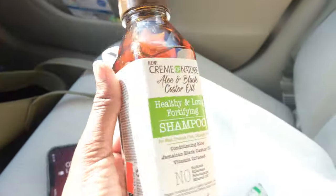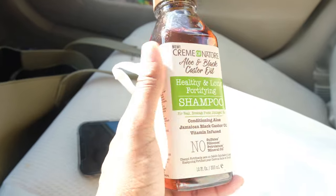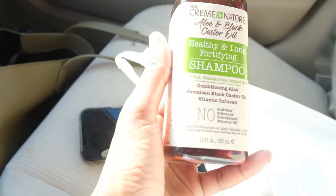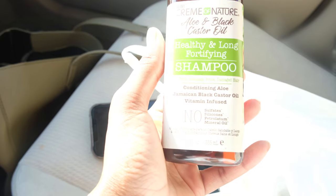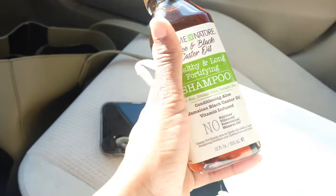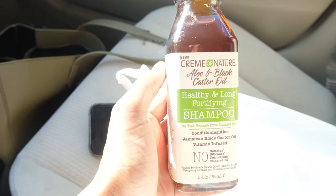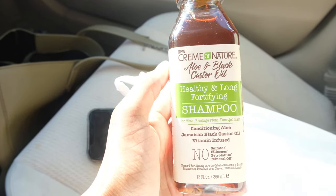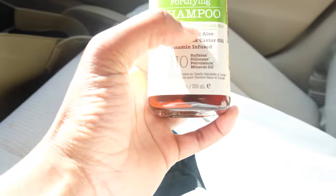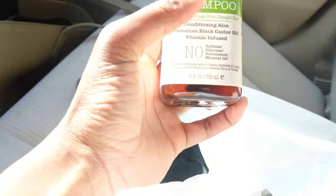So I got this for my sister-in-law. She wanted me to pick up a shampoo for her. She's Asian and Trinidadian, so her hair texture is kind of mixed. She has long, long wavy hair, and she wanted something that wasn't gonna be too stripping, but something that was still for her hair type. So I got her this Healthy and Long Fortifying Shampoo by Cream of Nature. This is the aloe and black castor oil, okay? It's good for weak, breakage prone, and damaged hair. I know she said that her hair is so brittle and thin, so I think this was a good shampoo for her.